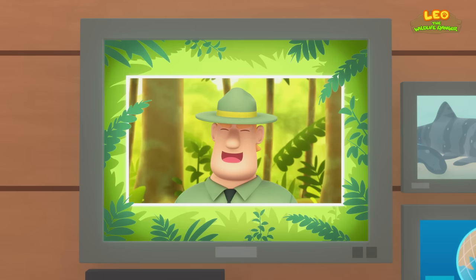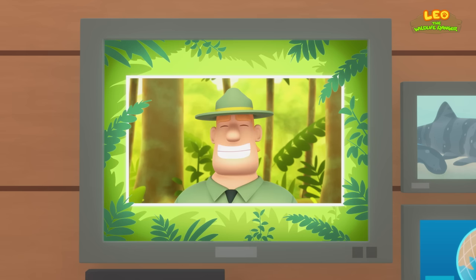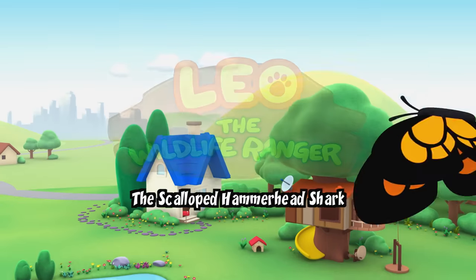Good job, children. You did it. You are amazing wildlife rangers. The Scalloped Hammerhead Shark.